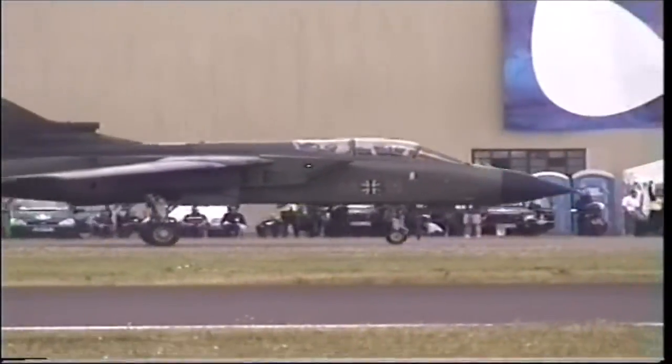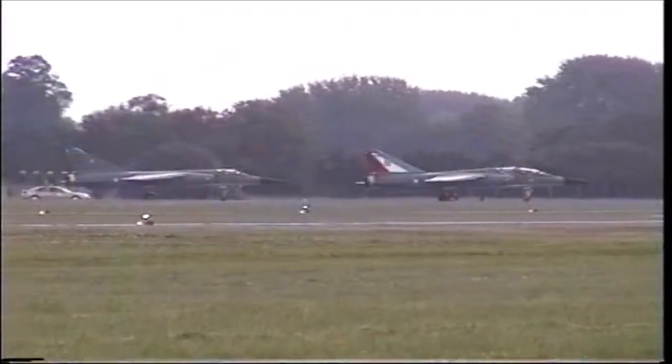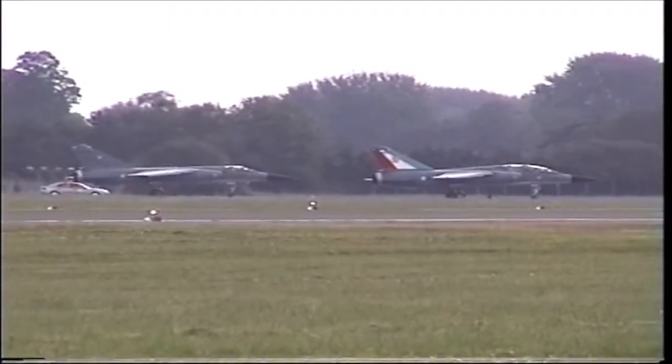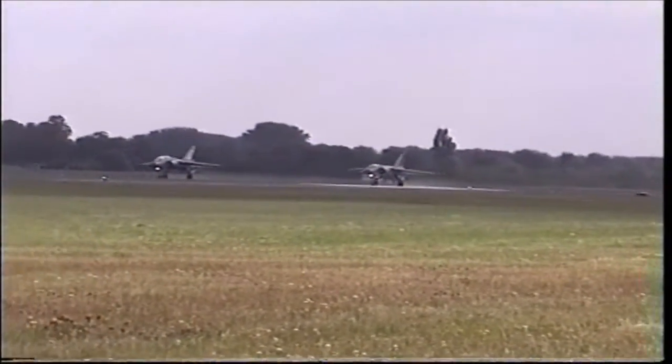Well, Steve Simpson's doing his rolling show. He's decided that the cloud base is such that another day. It's the wingman. And here they go.